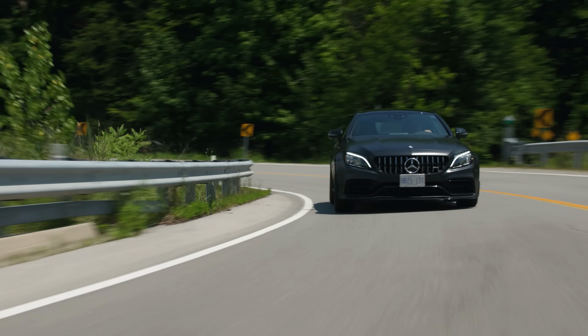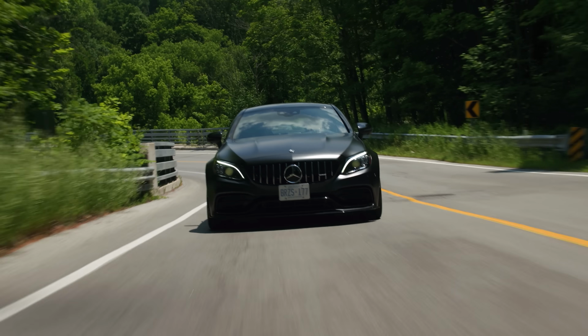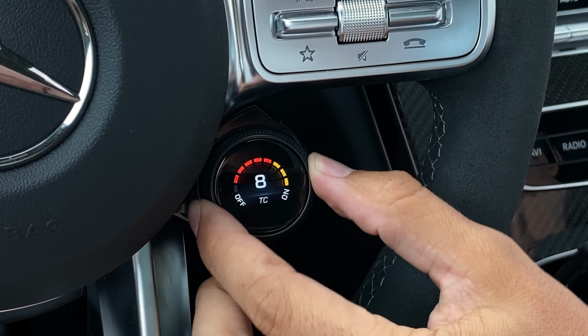All right, how does this handle, Yuri? Little slidey. Just what I wanted out of a Mercedes that's not all-wheel drive. And we do have an electronically controlled limited slip differential as well, and a bunch of other cool things like a traction control knob, but let's start with the looks.